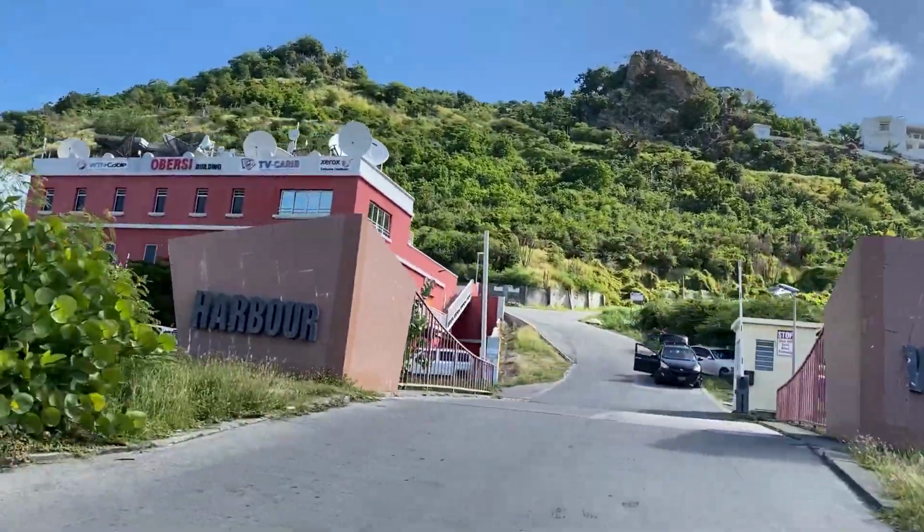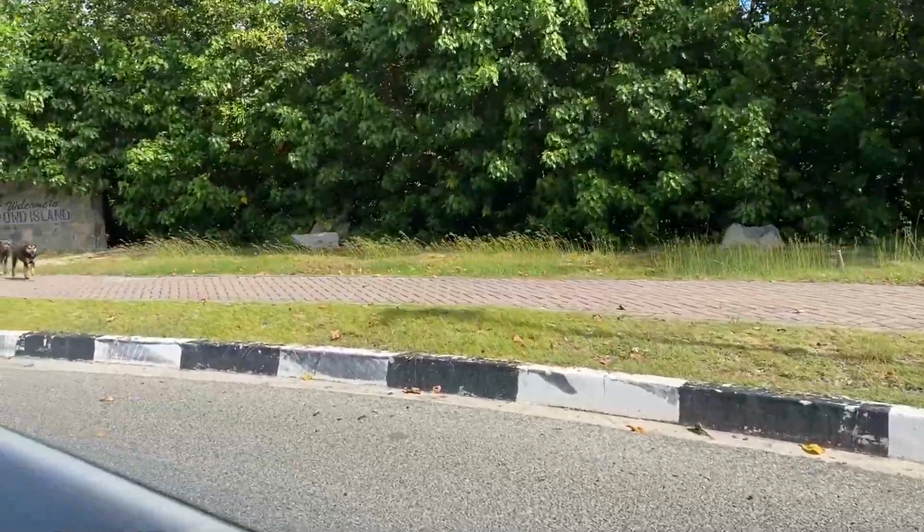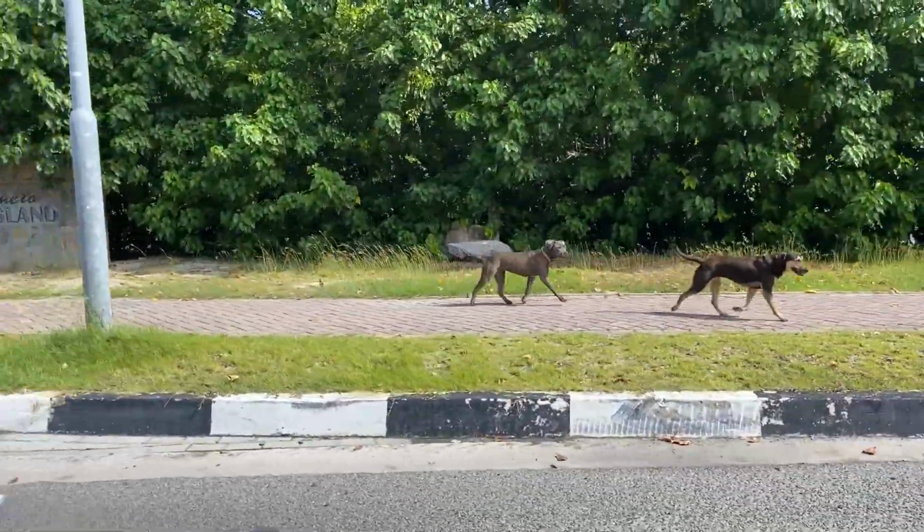You're going to pass by the Freedom Fighter roundabout. Phillipsburg has many sculptures representing St. Maarten's past in the industry. And to the right side, you will find the uniform.